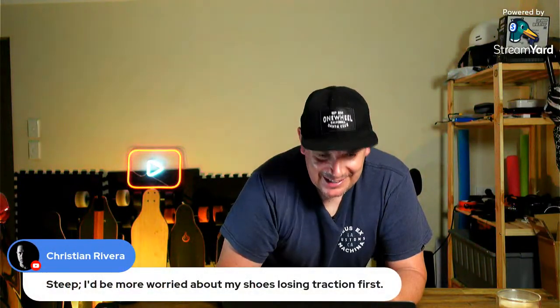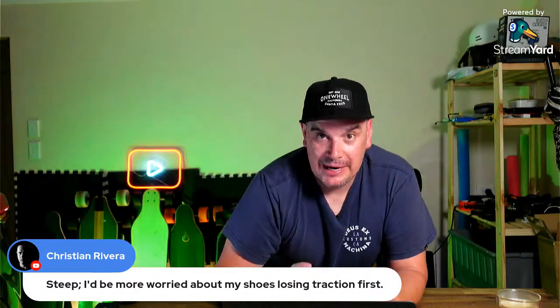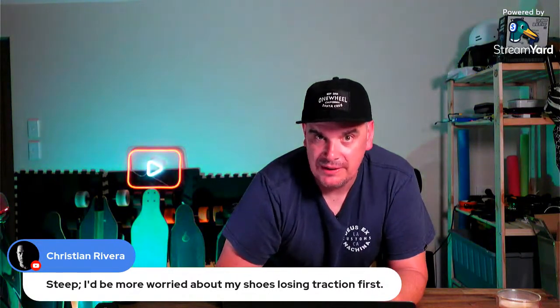Steep. I'd be more worried about my shoes losing traction. Yeah, it was a very steep hill, and they went up and down there. I think it was 16 times, and then they got bored and carried on.